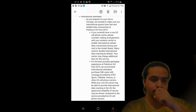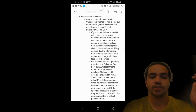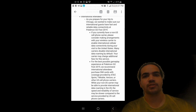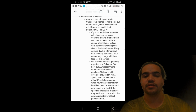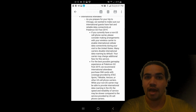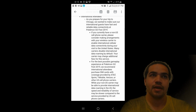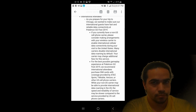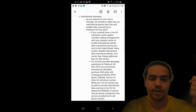And then it also goes into international attendees. As you prepare for your trip to Chicago, we want to make sure our international guests have fast and reliable data. Basically, if you're not from the US, get everything in line. Just realize that you need cell phone data to use Pokemon Go. Kind of straightforward stuff, but just a reminder. So very cool.